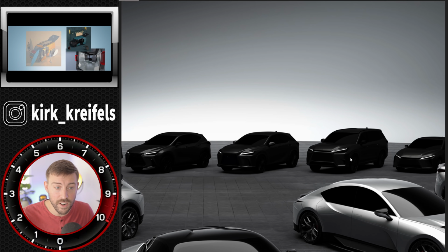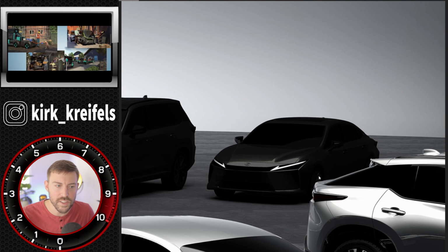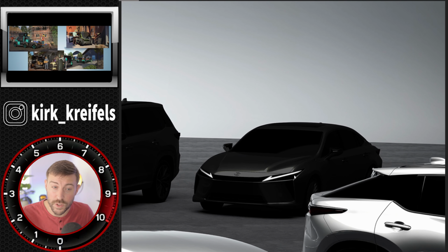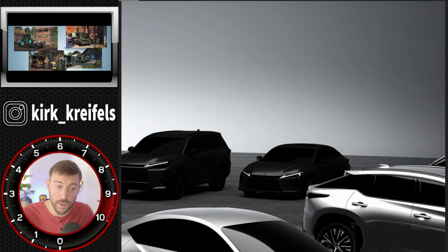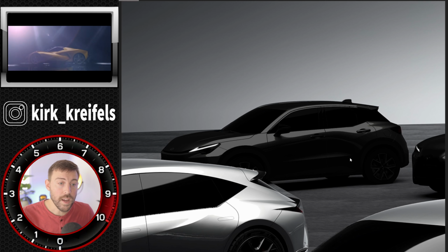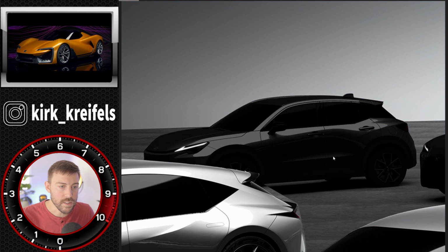UX, NX, RX, TX, and then they show an ES just at the end because it doesn't really fit in that succession, which I'm assuming is the next generation ES. I really don't know. We're a long ways from that, probably 3 years, which will all be produced in Japan as ES production leaves Kentucky here stateside.